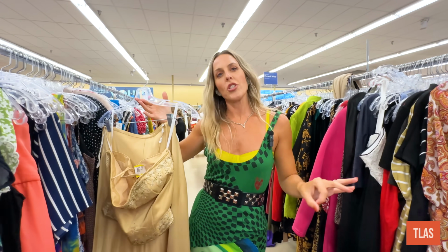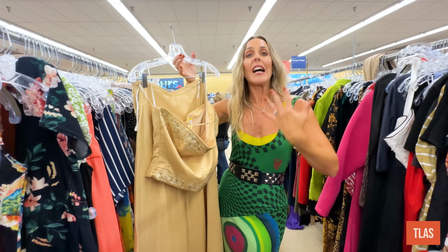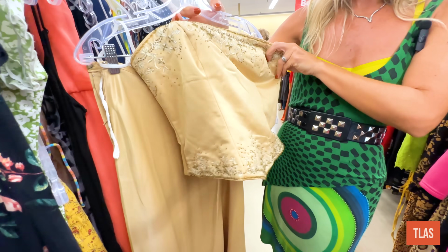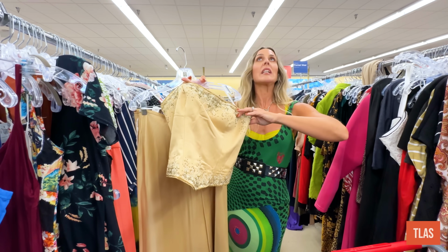One of my favorite sections to look in the thrift store is the formal wear and often the sets. And I found in formal wear a set that I absolutely love. This is why I love it. Often these little 90s sets that I wore to prom, yes I did, have great corsets. And I am always loving a corset.